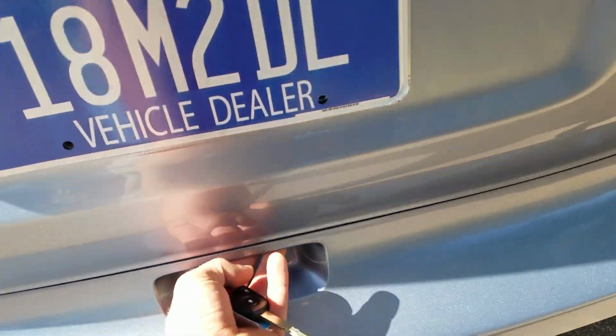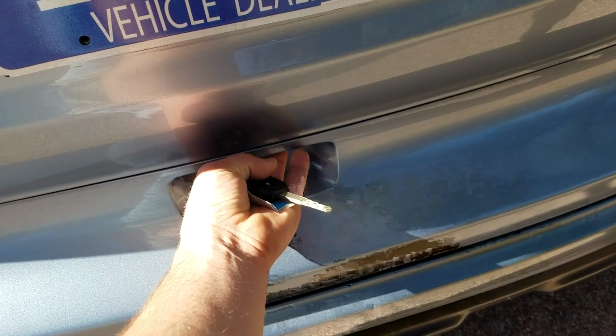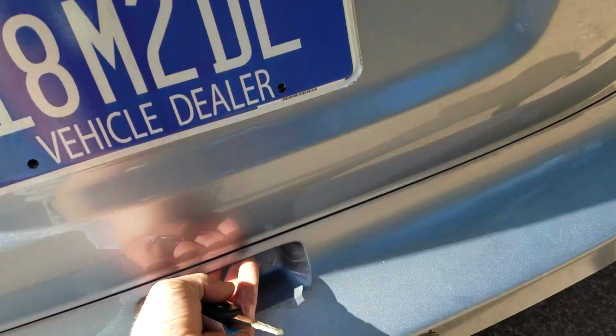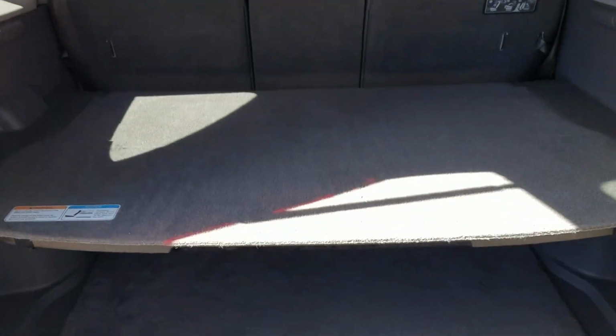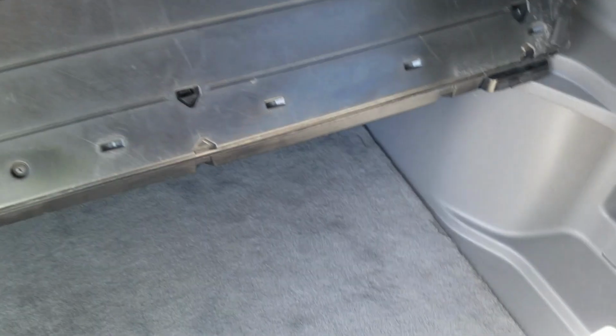Let's go ahead and pop the hatch here. Very easy. I don't know if you noticed, but there's a little rubber button you just push and that pops up. You only have to bring it up about a foot before it finishes the job for you. It's quite nice having the hatch that completely does it itself.